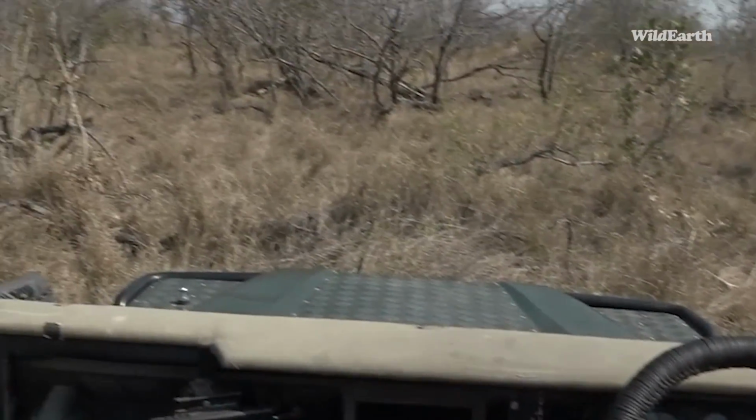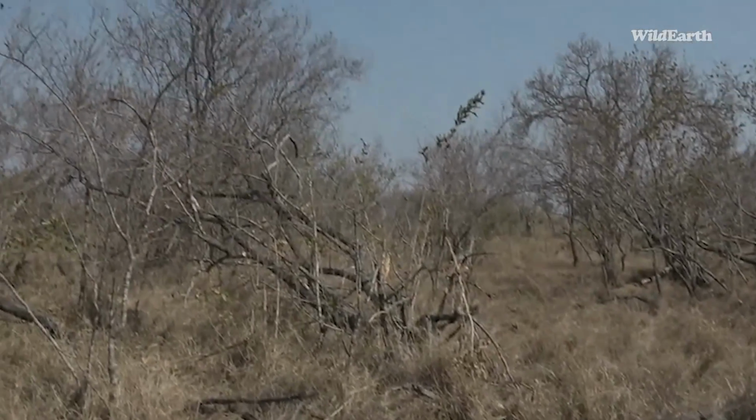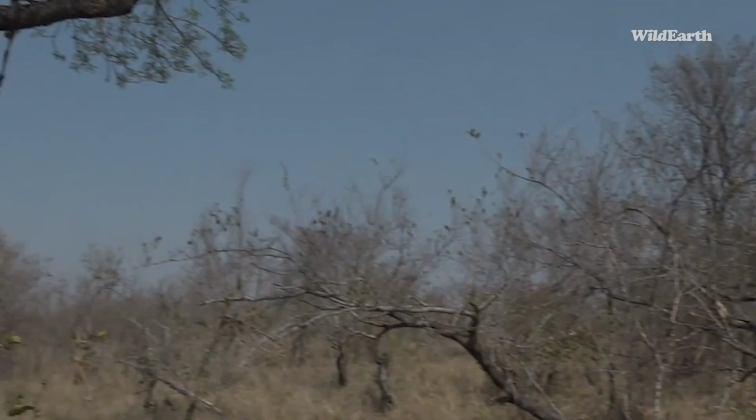For now, I think the impala is still going to be hanging out. I don't think it can go anywhere. Let's hope the leopard is here this afternoon.